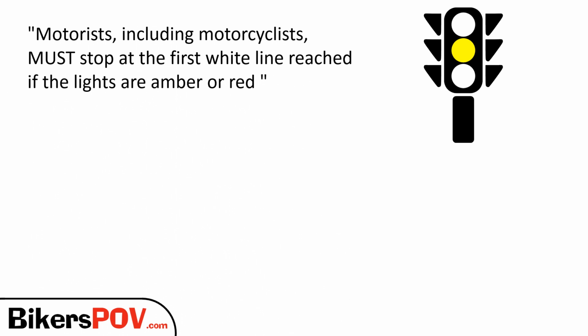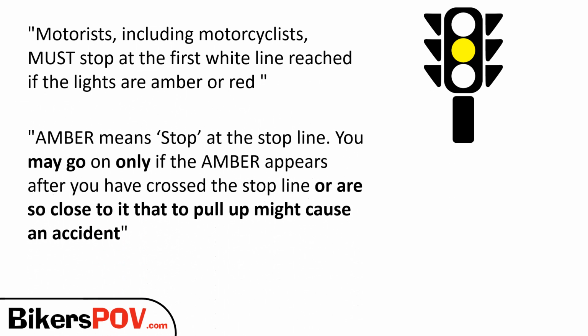And before we go to discuss that, let's see what amber means according to the Highway Code. What it says, amber means stop at the stop line. You may go on only if the amber appears after you have crossed the stop line or are so close to it that pulling up might cause an accident. Yeah, get it? Just stop if it's safe to do so.